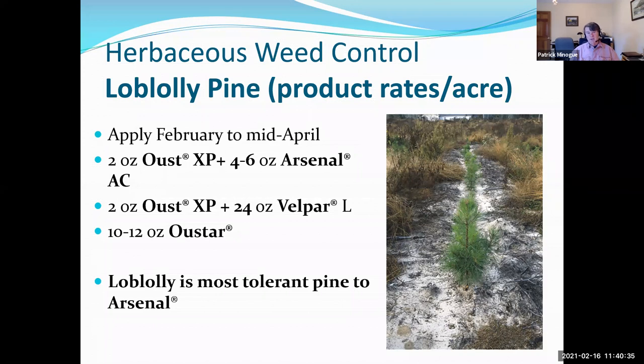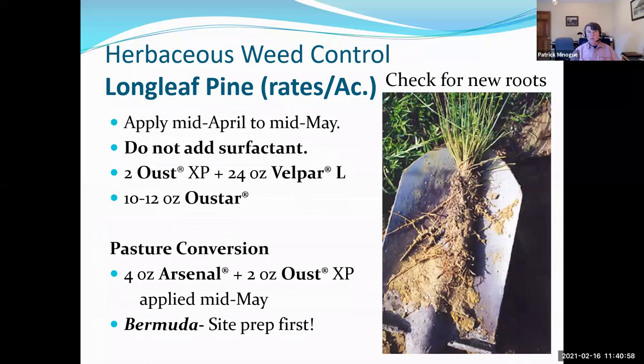Right now, when we go to do weed control over young pines, we're using 0.12 pounds over the top. But even in that case, we didn't have much mortality at all. I stunted a few, and it was incredible the tolerance that we had in that species. Okay, longleaf, one of my favorites.